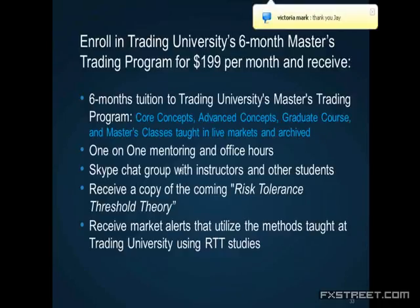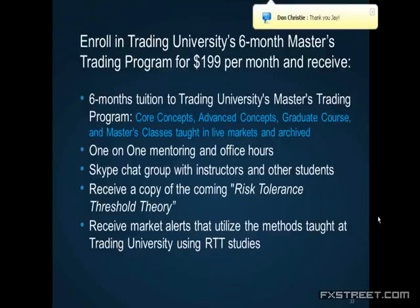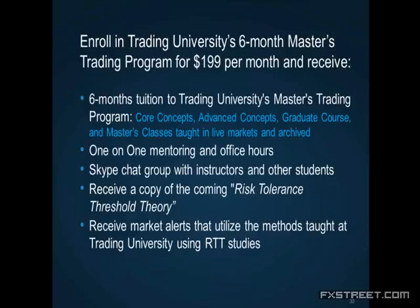Take advantage of getting that risk tolerance threshold in your hands. Take advantage of viewing everything. See for a month how effective those risk tolerance studies are. We email that to you. When you get it, you want to see over the next couple of days how effective they were.